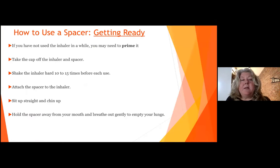All right, let's get ready. If you've not used your inhaler in a while, you need to prime it. Daily medications like an inhaled corticosteroid, you prime once when you get it from the pharmacy, and because you're using it every day, you do not need to prime it again.